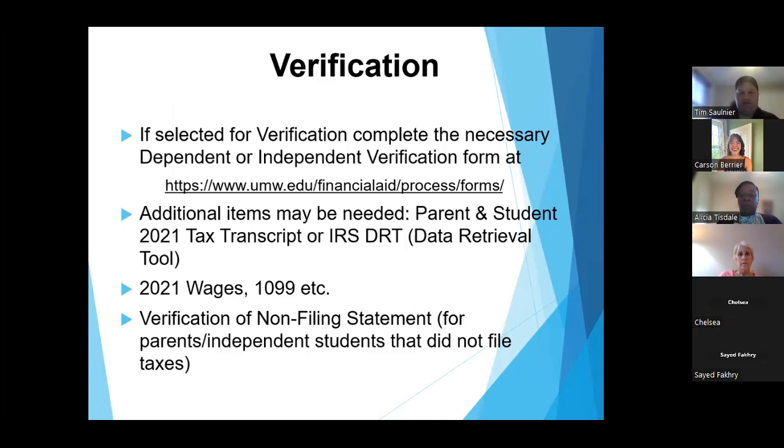So moving on to verification, I touched on it a little bit briefly, but if you're selected for verification, whether it be dependent or independent, the forms are on our financial aid page under the form section. The general information that we're requesting is potentially tax information, tax transcript, if the data retrieval tool was not used, 2021 wages, so that could be a W-2 or a 1099 depending on the situation, and then a verification of non-filing statement for parents and independent students if they did not file taxes. So dependent students, we don't generally ask for a non-filing statement. We sort of assume that you may not have worked as a dependent.